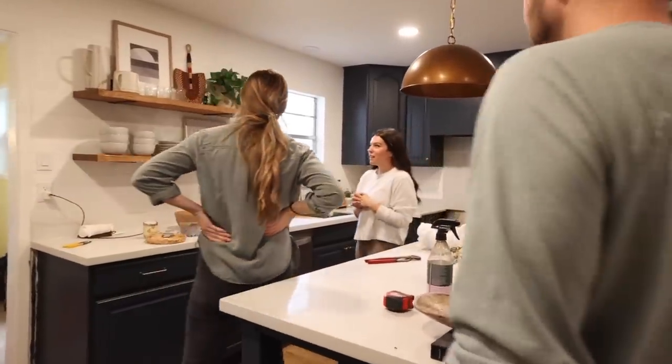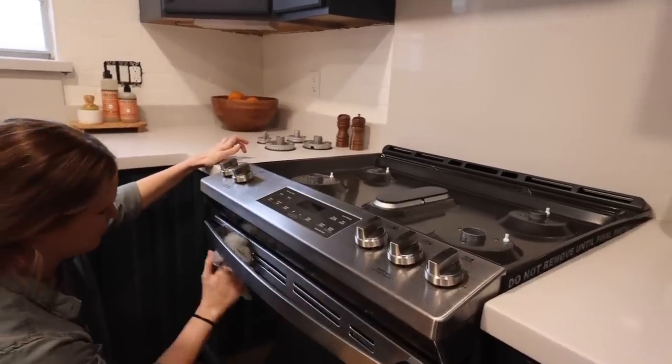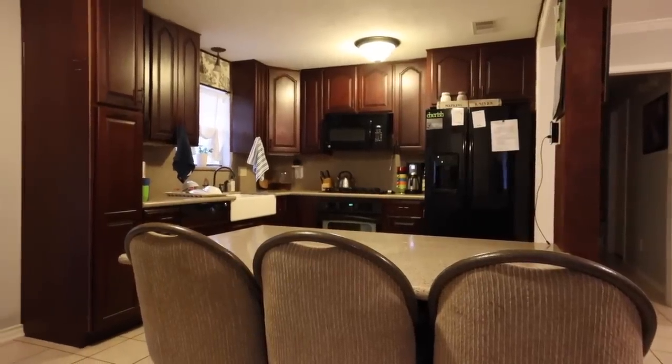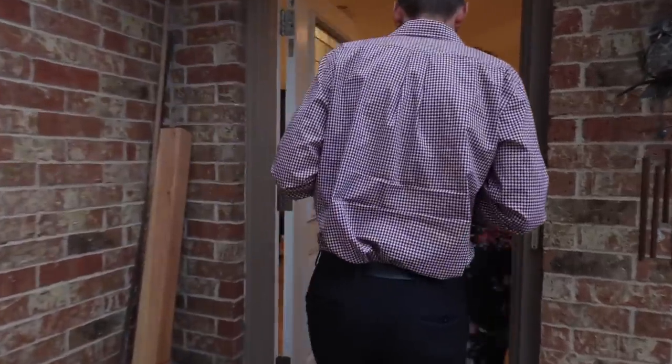After a month of hard work, we were finally ready to reveal this brand new kitchen to our friends. Here's the before, in case you forgot what it was like living here. Actually, I feel like I have forgotten. Yes. We've made some minor upgrades. Just some minor ones, so.